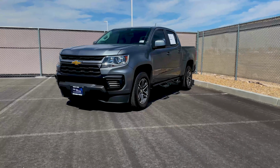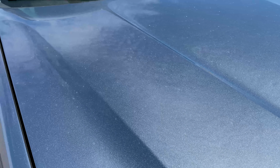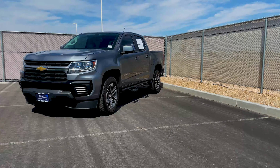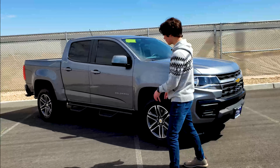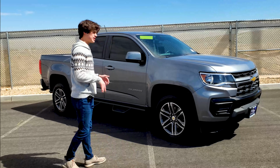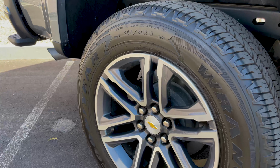All right, now a quick run around of the exterior before I go into some options. The exterior of this is finished in satin steel metallic paint, which is a pretty good looking gray paint color. You get these halogen headlamps up here. Now the entire Colorado has about 8.3 inches of ground clearance. You have these 18-inch rims right here, which are optional. Back here you have a 5-foot bed with 41.3 cubic feet of cargo space.